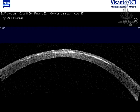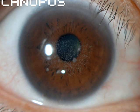Okay, an OCT in this patient. We see this hyperechoic line here. What is this? What does that represent? Increased density. That's the flap, exactly. That's the LASIK flap interface. So we have an acceleration of deposits, of these dystrophic deposits occurring at the interface.